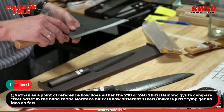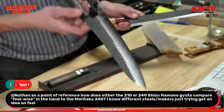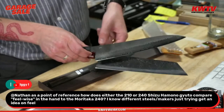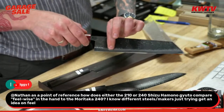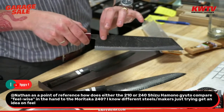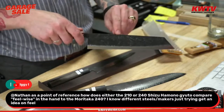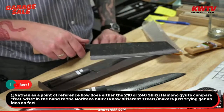Are they tapered at all in their forging? When they forge, they taper. Yeah, that's what I thought. I guess one main difference with the Shizu Hamono is that it seems to be the same thickness all the way along this face here, whereas the Moritaka has a very slight taper from the spine down to the start of the bevel. I'm forgetting the Japanese terminology for this, but there's a very slight taper that's forged into the blade. So there's not a hard lip where the bevel starts. It's noticeable, but it's not like a speed bump when you're cutting denser foods like potatoes. So you can get into fast chopping really comfortably and not have any problems.